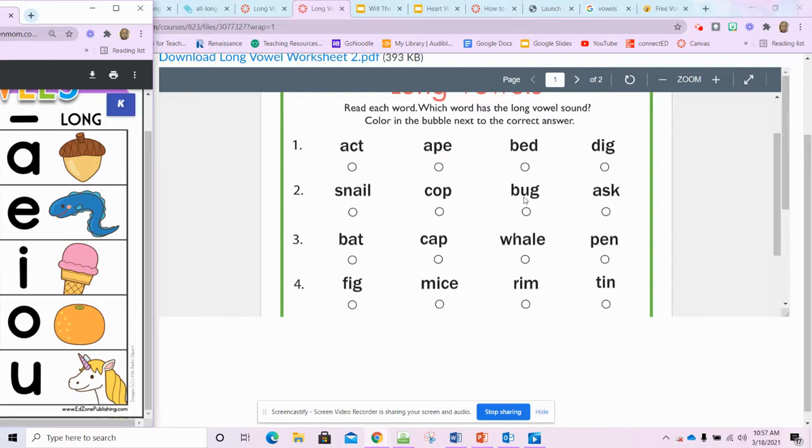Bug. Does that sound like U? No, so we don't mark that one. What about ask? Does that sound like A? Ask. No, it doesn't, so we don't mark that one.